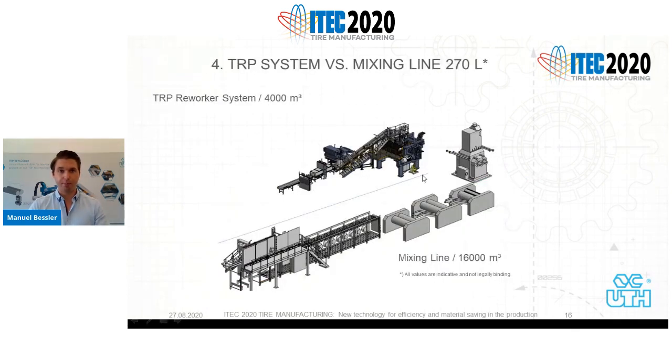The comparison between a TRP system versus a mixing line. This is just a really rough indication for you to understand what space is needed for the line. So here basically the TRP line needs a space with some loading space for transporting the material for rework compound and for already reworked compound. You can calculate roughly 4,000 cubic meters. The batch off would be here on this side as well, and you can understand the needed space.